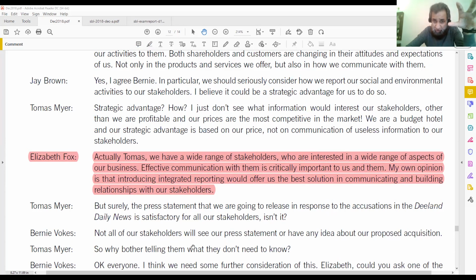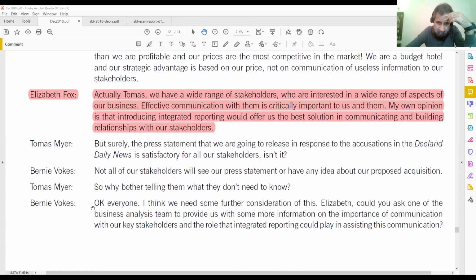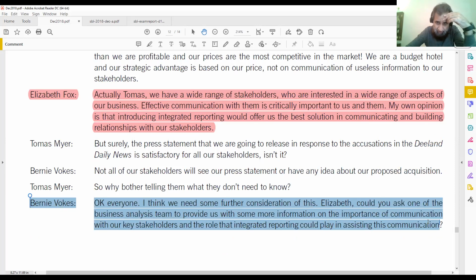Right. So is she telling we have wide stakeholders as a whole? We have customers, we have employees, we have suppliers, we have pressure groups, and each one of them needs information from us, right? And look at the last one. Okay, can you read the comment of Bernie Vokes in the last? Can you just read the comment of Bernie Vokes in the last one quickly?